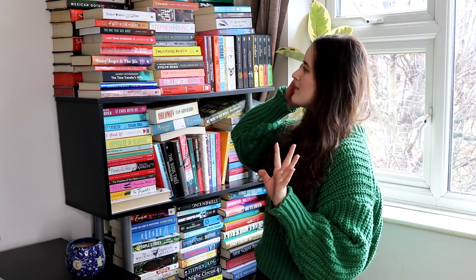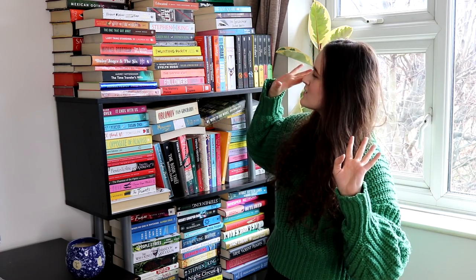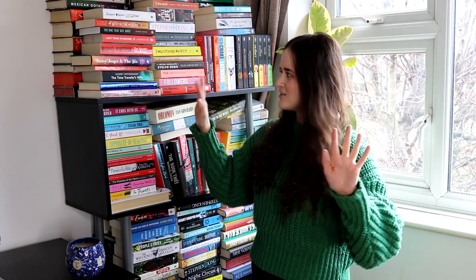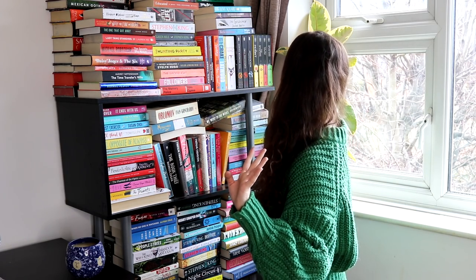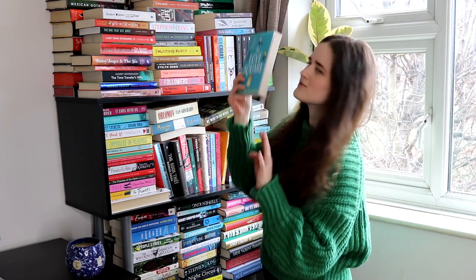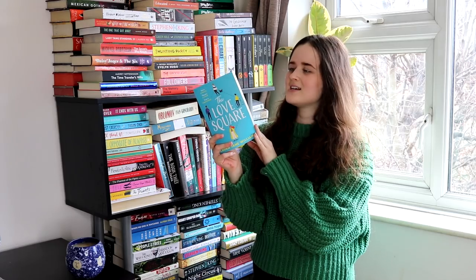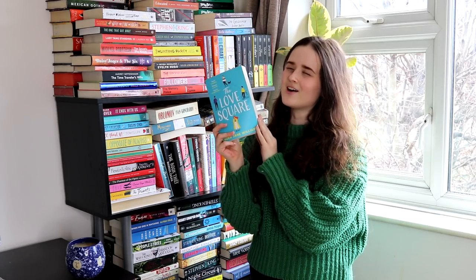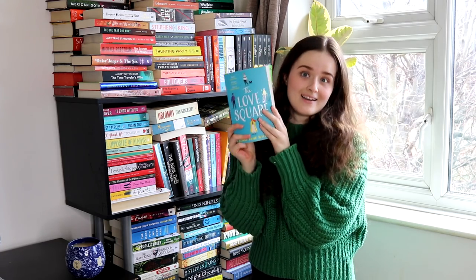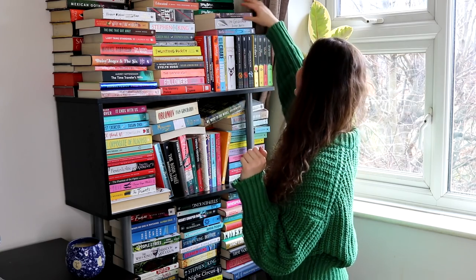Now, there's been so many instances of us trying to organize these shelves, and so this top shelf was initially the shelf that we use for collections and hardbacks, but as we can see here, that's not the case anymore. So the first thing I'm seeing is The Love Square, which I tried to read in December. I technically put this on my March TBR, but right as of now, I'm gonna put this on the goodbye pile. So let's go. First book down.